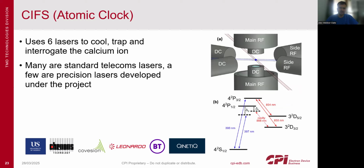It's a single ion, and it uses 6 lasers to cool, trap, and interrogate it. A lot of the wavelengths that you can use to interrogate this calcium ion are standard telecoms lasers. And there are a few that we've had to develop with the University of Sussex and a bunch of other partners over the course of the project.